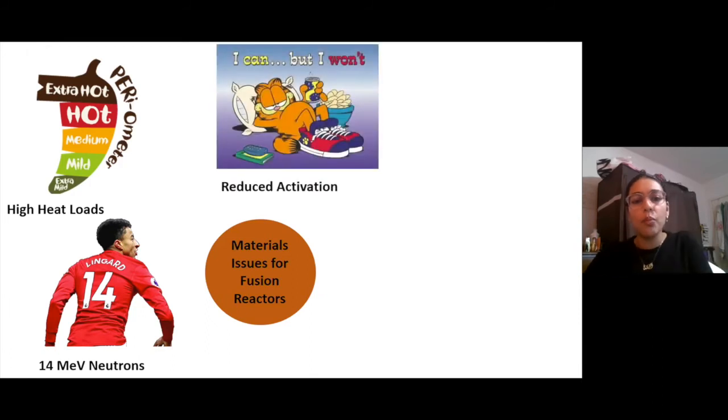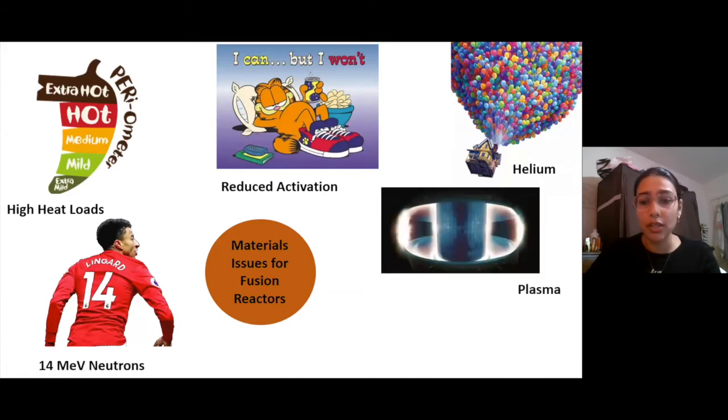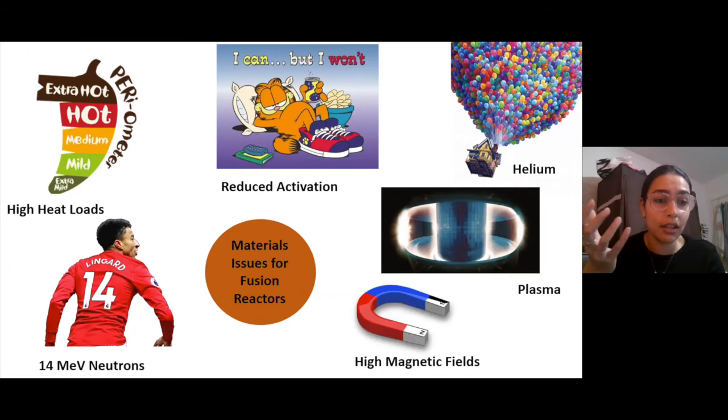On top of that, within the fusion community, we've decided we don't want materials that will result in high-level radioactive waste. So the materials we choose are often limited because of this, which adds another challenge. I've mentioned the helium as well, so how that interacts with the materials we choose is also something we need to look at. The interactions between the plasma and the materials is also an area of research, and generating those magnetic fields to confine the plasma is also a big challenge for material scientists. I should preface that we've just had a talk about ICF. I'm focused more on the magnetic field confinement side of things, but it's a big challenge for us.